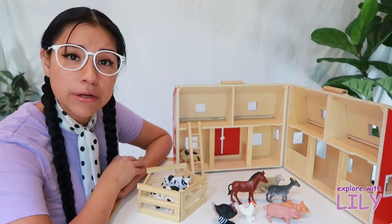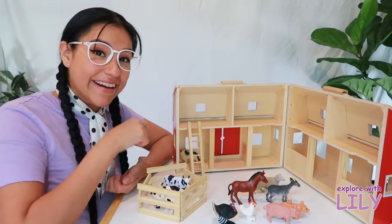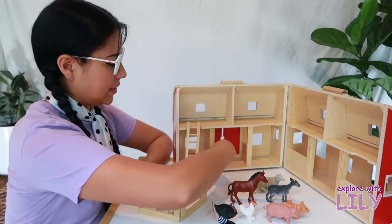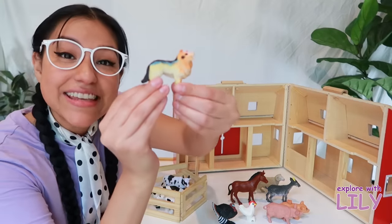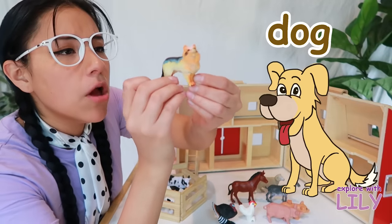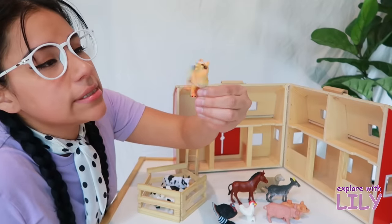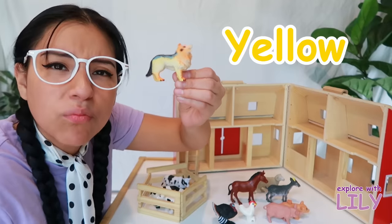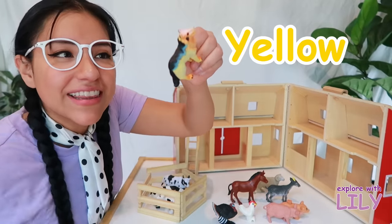Do you see the animal? It's kind of hiding. It's right there. It's behind the stairs. This, look, is a dog. Yeah, I am a dog. Now this dog has lots of different colors, but it's mostly kind of like a yellow kind of color with a little black line on it right there.